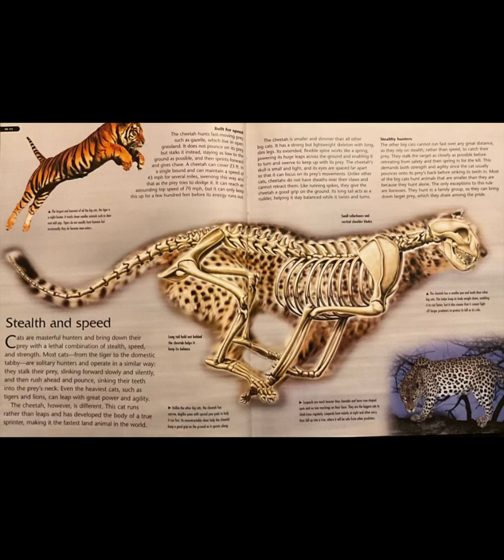Leopards are much heavier than cheetahs and have rose-shaped spots and no tear marks on their faces. They are the biggest cats to climb trees regularly. Leopards hunt mainly at night and often carry their kill up into a tree, where it will be safe from other predators.